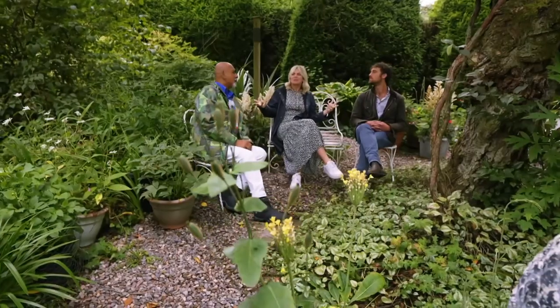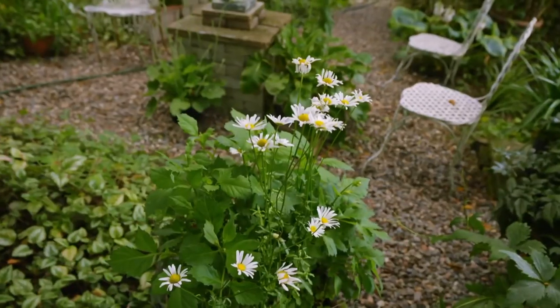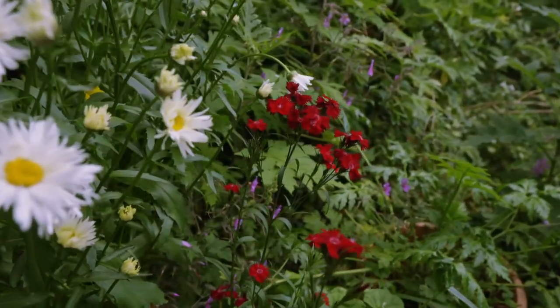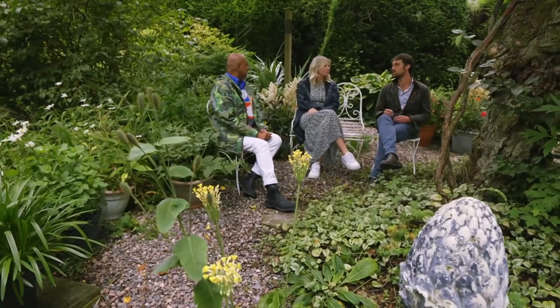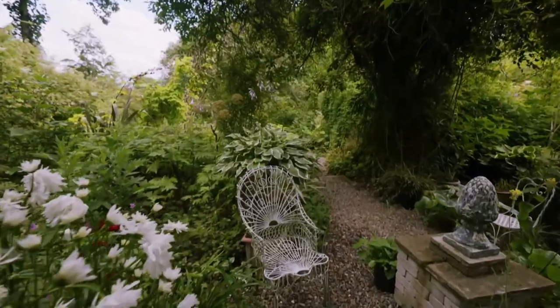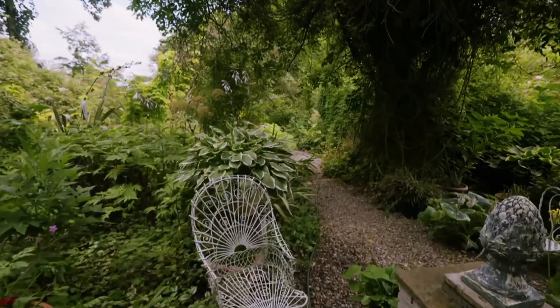There's something fabulous about this garden, how it's almost taken over by the wildness around it. Absolutely. You know, no manicuring required, I don't think. It's not that kind of place. It's just an utter wilderness. There's a bit of orchestration there, but it's somewhat chaotic, and I think it's fantastic.